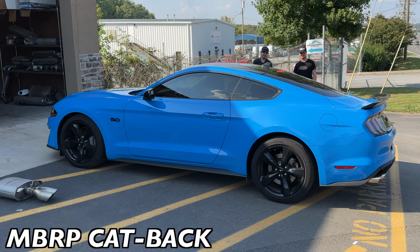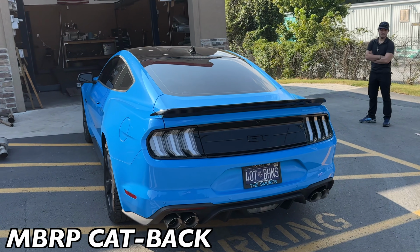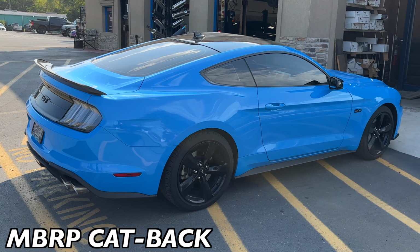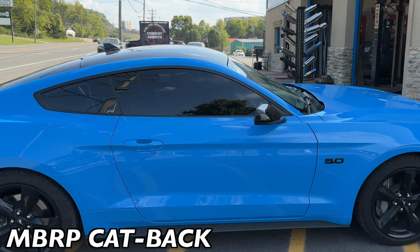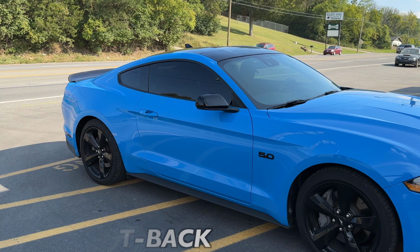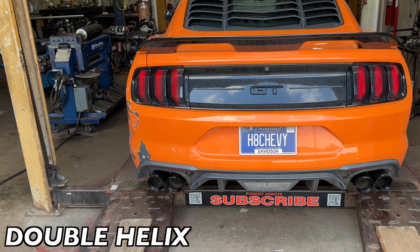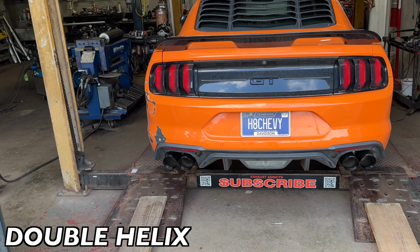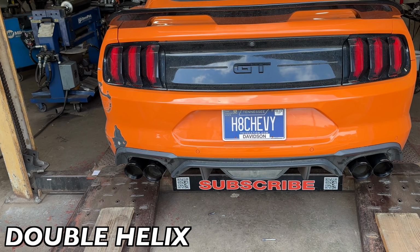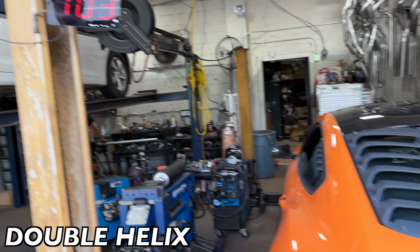Ford Mustang GT50. Sexy Smurf. One more. Let you guys hear it on the inside. Here we go, guys. Let you hear it with the double helix. Ford Mustang GT. Perfect. 117 on the sound decibels.